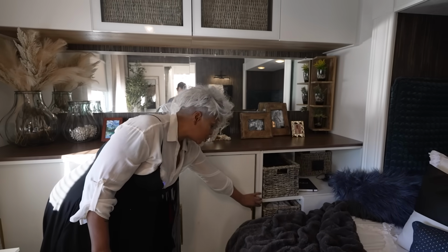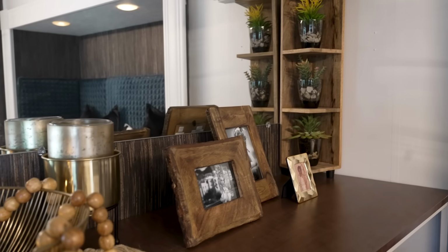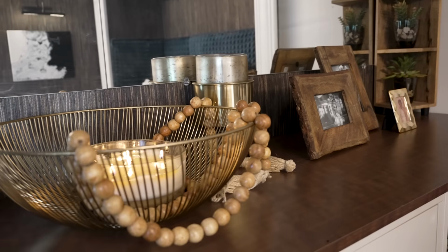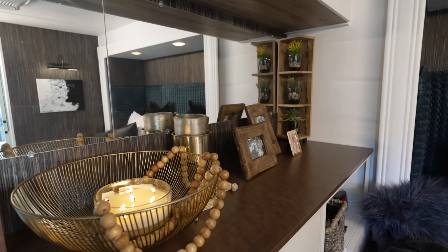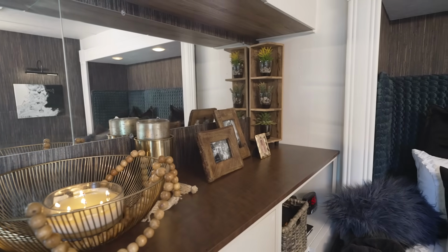I have so much storage. More cabinets up top. The other thing that I ended up doing was I had this countertop made for this, so it gives it more of a furniture look. And I went ahead and put in these long mirrors so that they could take up this whole entire wall. And that way, it'll open up the space more.